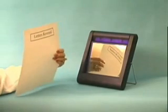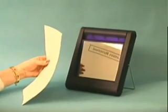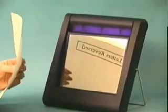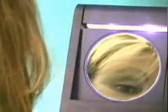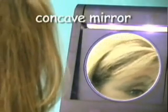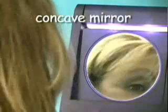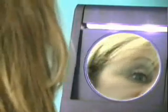Some objects, like mirrors, reflect all the light that strikes them. The image in a flat mirror is reversed. See how the letters are reversed? Some mirrors are curved either inward or outward. A mirror that curves inward is called a concave mirror. The image in a concave mirror looks upside down unless you are very close to the mirror. This makeup mirror is designed to be used close up.